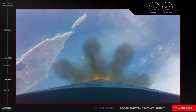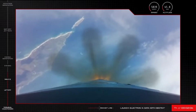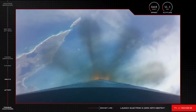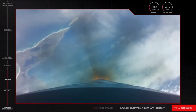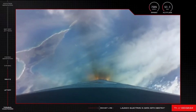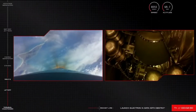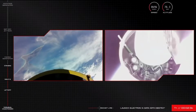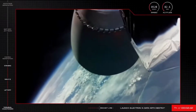Stage 1 propulsion is holding nominal. Stand by for MECO in approximately 30 seconds. 15 seconds to MECO. MECO confirmed. Stage separation successful. Stage 2 ignition.